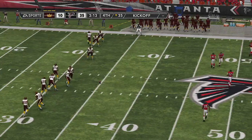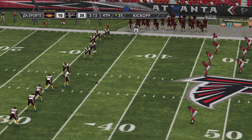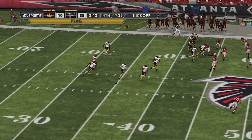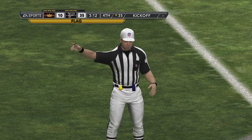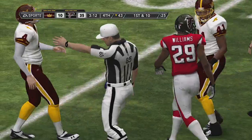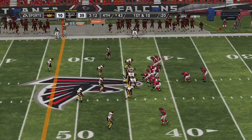Washington looks ready to kick it away. Number 14 is deep, looking to return the kickoff. Line drive kick, very short. It looks like there's a penalty. He's wrestled down right around the 42-yard line by Pema. They'll take over at the 43-yard line. First down, 10 to go.